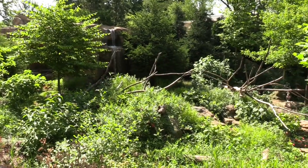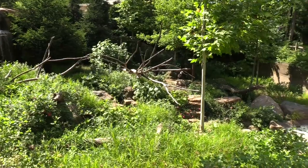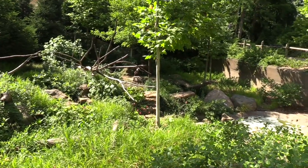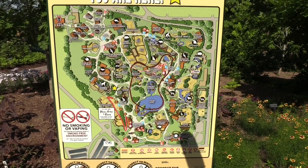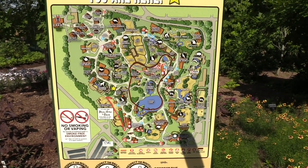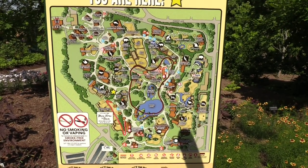I'm very impressed with the look of this place. Just showing the map. I'll be doing this throughout the day so you know exactly where I'm at. The yellow star right next to Gorilla World is where I'm currently at.